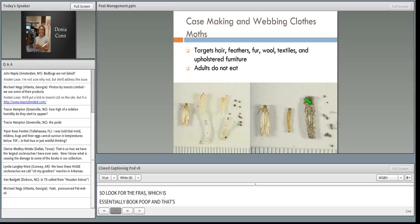The webbing clothes moths aren't as camouflaged, but they do form really lacy cases. And again, their frass looks pretty familiar. So what you want to do if you see the moths is to start going back and going through your textiles to see what you can find in terms of frass. And if you're making sure that your textiles are stored in boxes, wrapped in tissue, you really get a good foundation to see the contrast of the white tissue and the dark frass. So another good reason to be good about your storage habits.